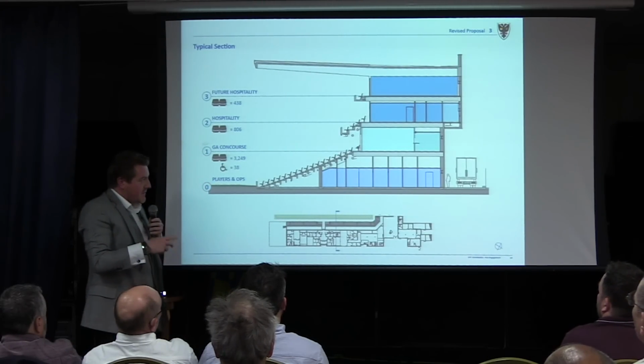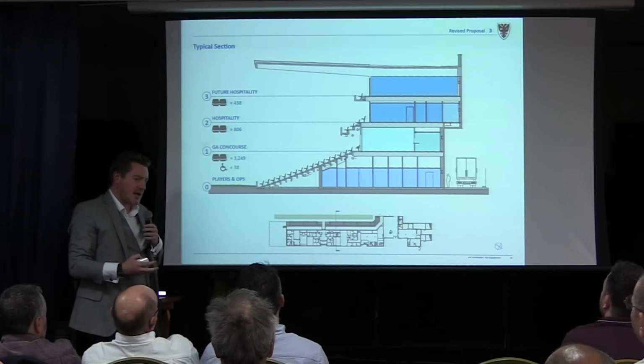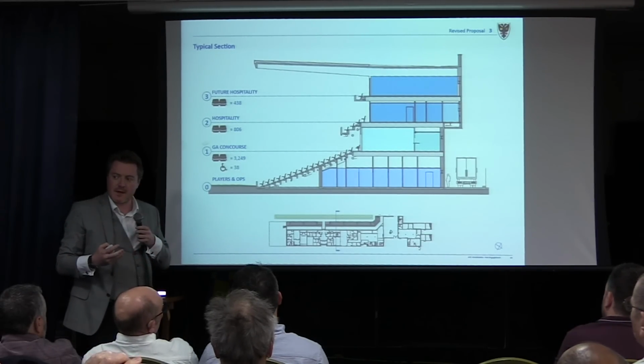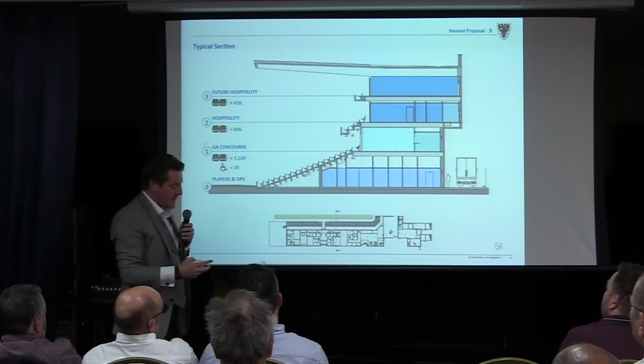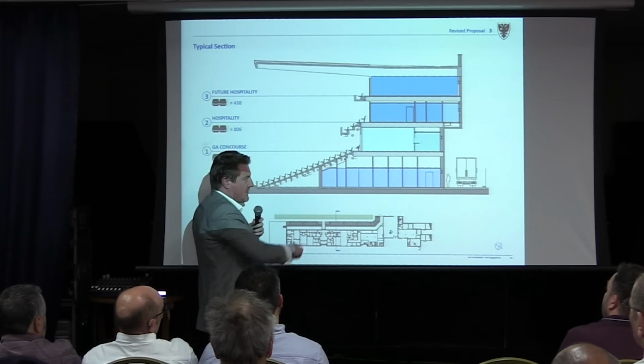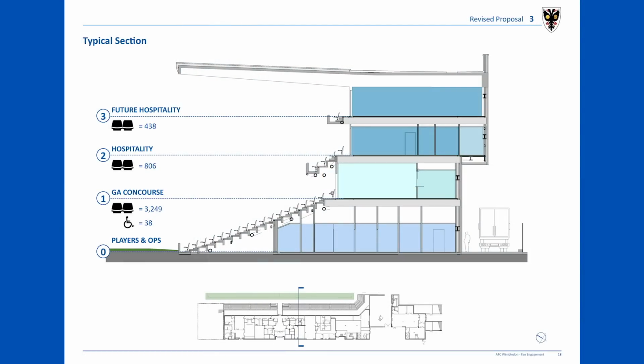So from the main stand perspective, again, this hasn't fundamentally changed from where you were with the previous scheme. What this has done is really maximise the efficiency of the row. So we've managed to get additional capacity in that lower level. We've also added 2 rows of seating to the hospitality level. The original scheme, if anybody had studied it carefully, would have seen 2 rows at that level.